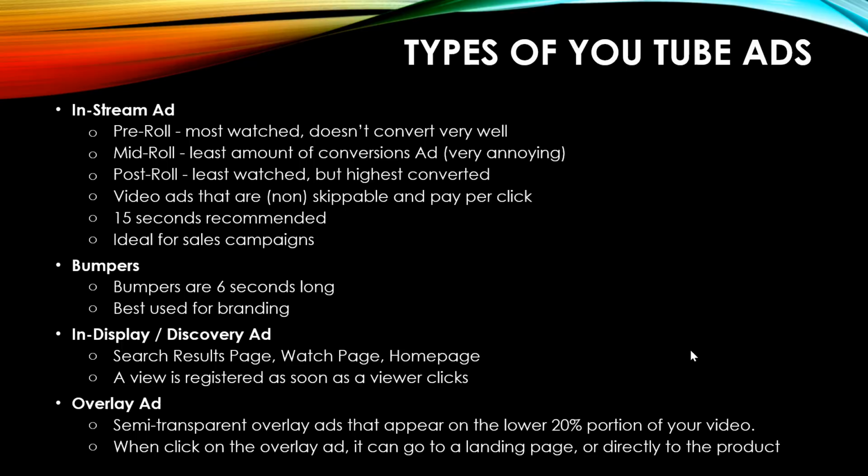An in-stream ad is those ads that show up either before a video starts, and it's either one of those that you can't click through, or you can skip the rest of the ad after 5 seconds. It shows up either at the beginning or in the middle or at the end of the video. And so when you talk about the pre-roll, which is before, it's the most watched video ad, but it doesn't always convert very well because people are just waiting to get through it to get to the actual video.